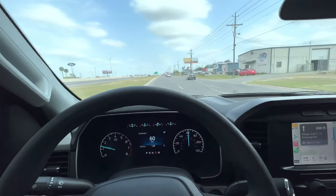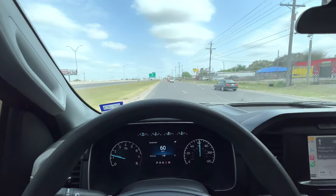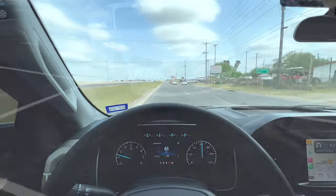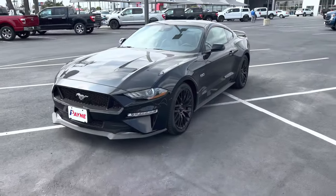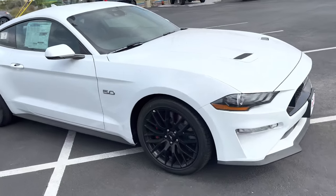One of them's Oxford White, and the other one's the Shadow Black. It's up to her. She's going to be the one driving it, so let's see. I just want to bring you guys along. Peace. All right, so these are the two cars, guys. Two performance packs. I know it's gonna be kind of loud, but they're right off the side of the expressway.